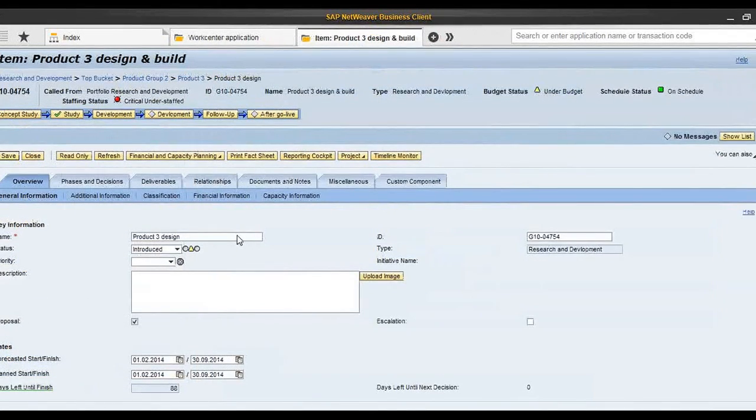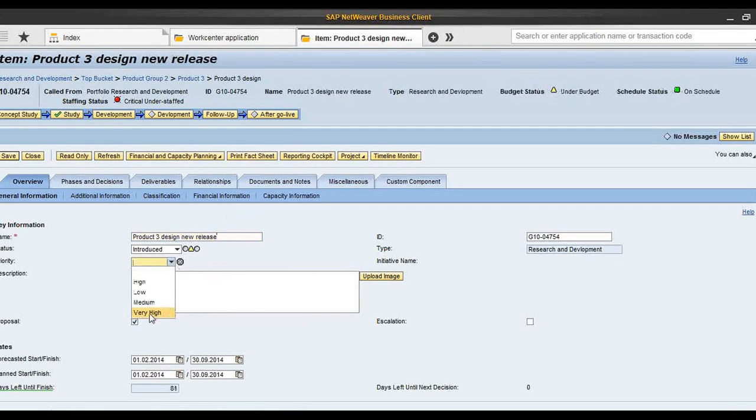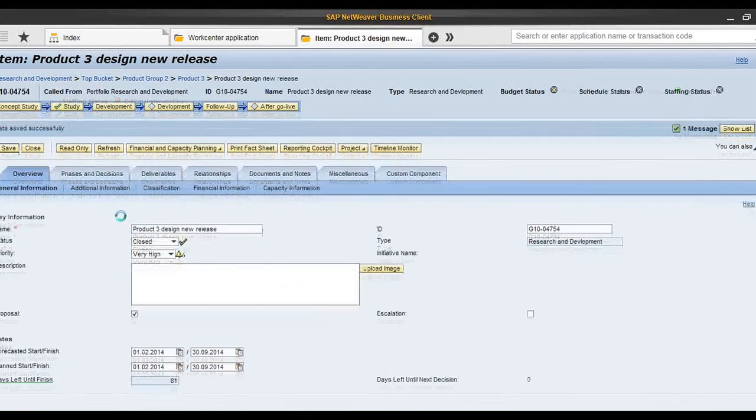So now I will perform the change globally from the portfolio management. I will, for instance, change the name of the project. I will update the priority, and I will set the status to closed. And save. So now, as a portfolio manager, I did the update globally from the central place, the PPM. So the change now should be reflected to the other areas within my SAP landscape.